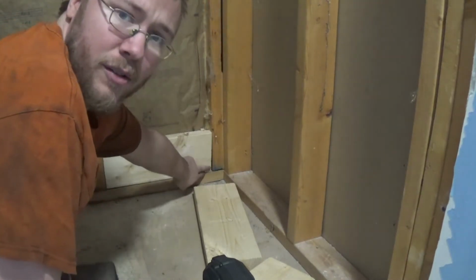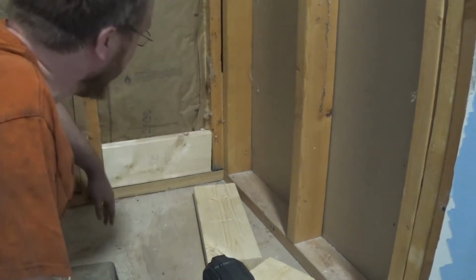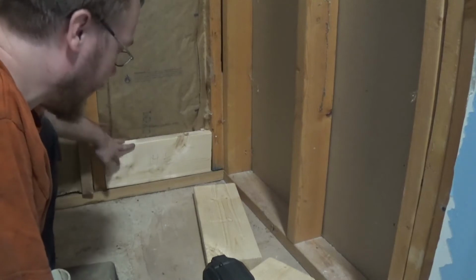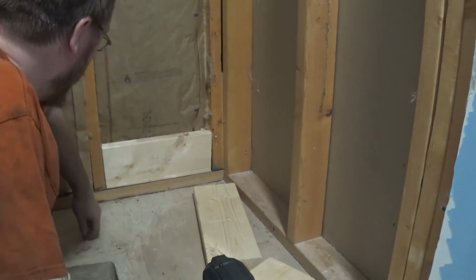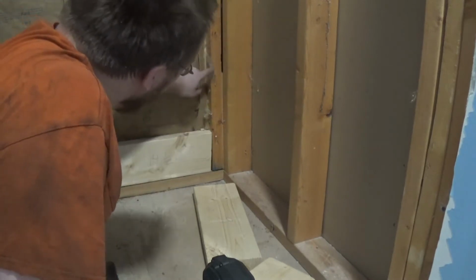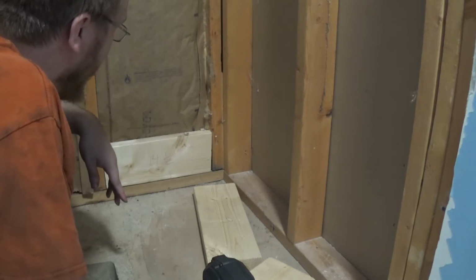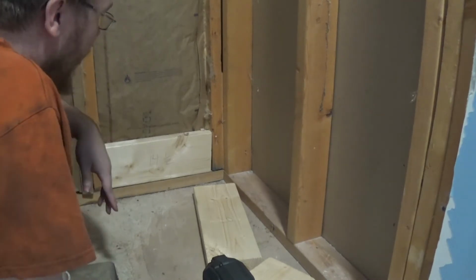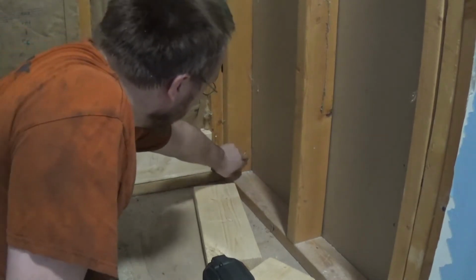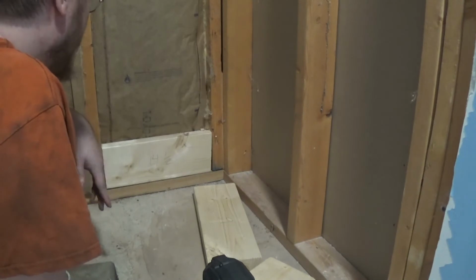You can kind of tell. I can see a little bit more of a gap down here than up here. And it's not because I cut it wrong. I cut this straight lines. So obviously the stud is bowed out a little bit. I can see where they got a piece of board back there that they put in it to attach this wall to it. As you can tell, they got a little bit of an L there. So yeah.